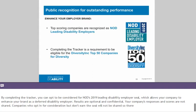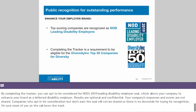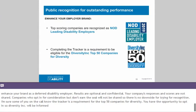trying for this recognition. I'm sure that some of you on the call are also DiversityInc respondents and know that the tracker is a requirement for the top 50 companies for diversity. You will have the opportunity to opt in, so DiversityInc will be informed that you have completed the tracker, but no scores or specific data are shared. Next slide.